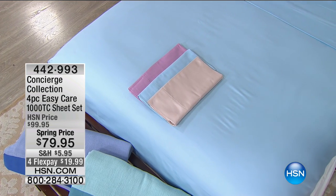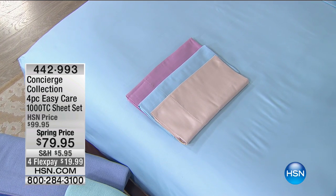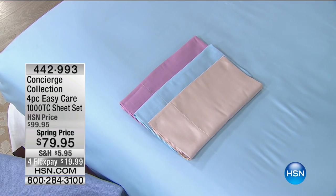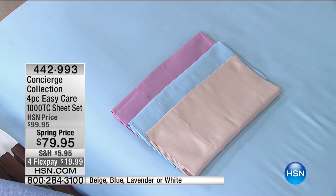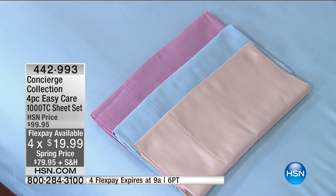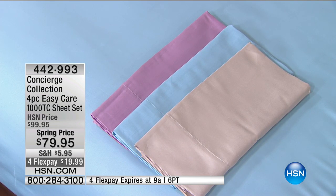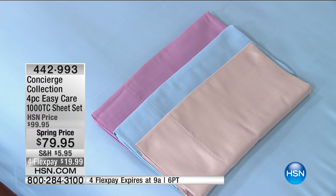Here's the bottom line. We got $99 for this every day of the week. Today it is only $79.95. It's $20 off. They gave us FlexPay, so it's under a $20 bill to get it home. It's the best price we've done, the lowest price we've done on this. As I said, cotton rich, wrinkle resistant, long lasting. You get your flat and your fitted in your two cases. You get one case when you order the twin. Doesn't matter what size you buy. It is the same price no matter what. By the way, the FlexPay that they gave me is only, I think, just for the hour, right, Paul? That is it. It's just for this hour only.